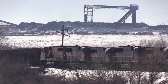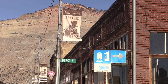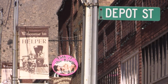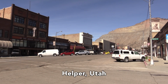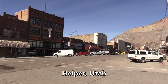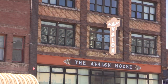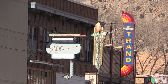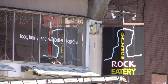The city of Helper, Utah was settled in 1881 when the Rio Grande first arrived on the scene. The name is derived from the railroad since Helper locomotives were tagged onto the rear of westbound freight trains to make the grade over Soldier Summit, the fifth highest railroad pass on a U.S. transcontinental railroad.